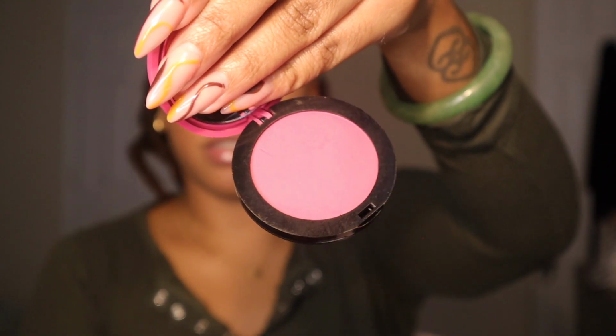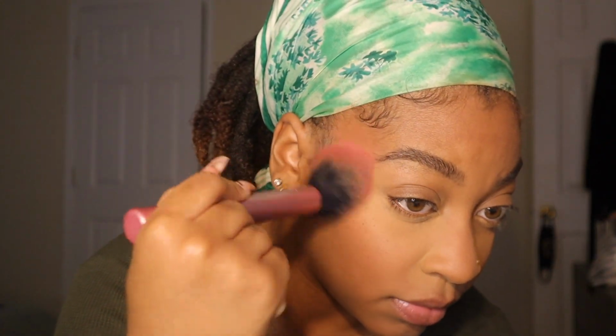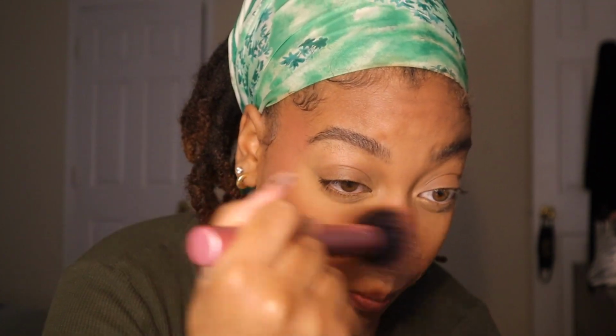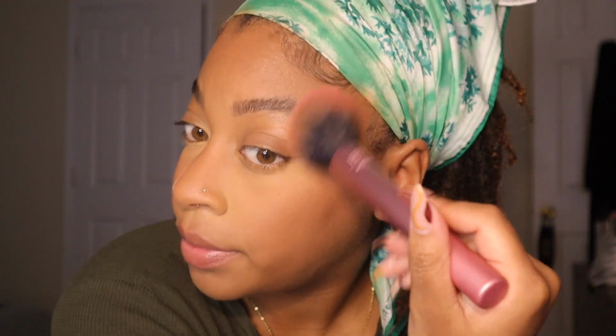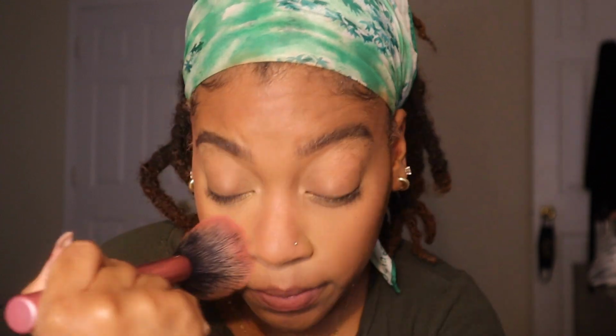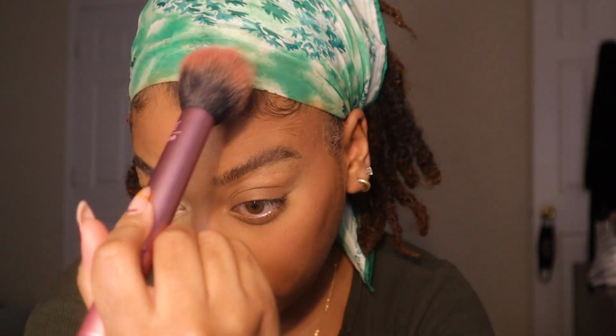Then I'm taking this Sephora brand, that same brush I used to contour with. I'm gonna place that in the same spots that I contoured at, or bronzed at rather. Temples. I'm gonna bring it across my nose this time though. Give us a little warmth.